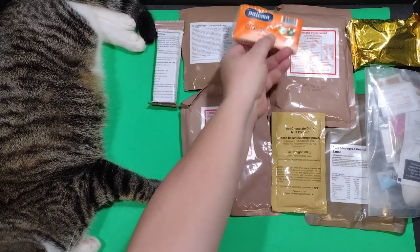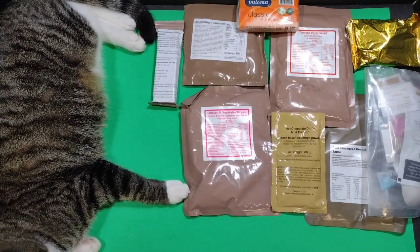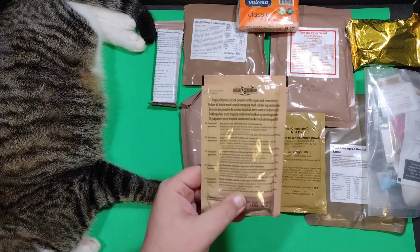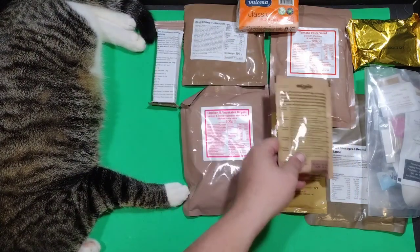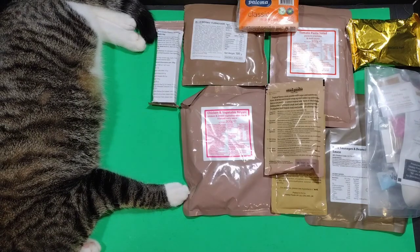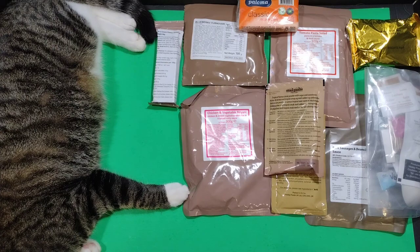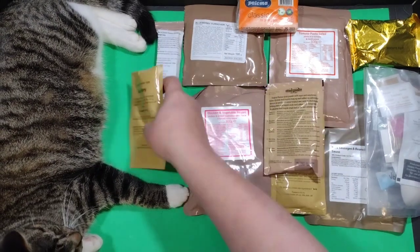All right, we have the Paloma Classic. Love these napkins. These things are really nice. Got tropical flavored drink powder with sugar and sweeteners. Let's see what other beverages we have here. We have a raspberry, and we're gonna set that.